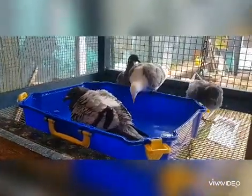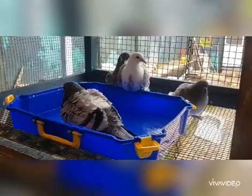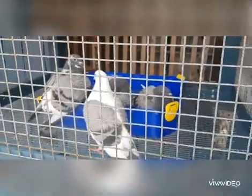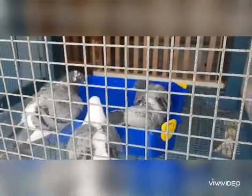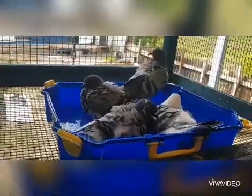I'm just going to leave them for 10 minutes and let them get used to it. That's 2 out of 4 in. Thunder's thinking about it. Cloud's giving up the idea. That's it, all 4 are finally in.